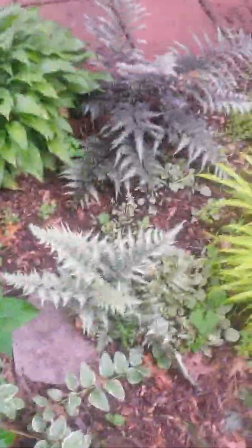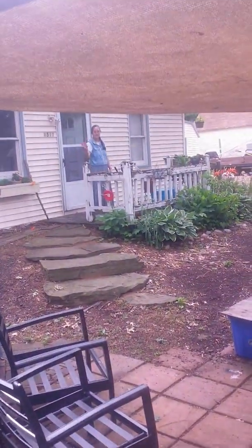These are spiderwort. They grow wild everywhere. Tiger eye sumac. There's more of those. These are hydrangeas that haven't budded or bloomed yet. Painted ferns down here.